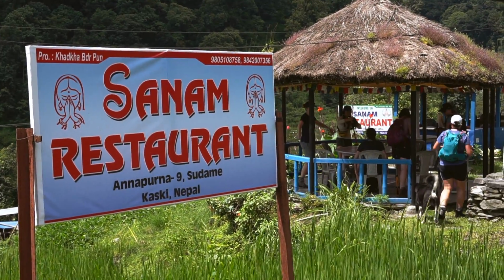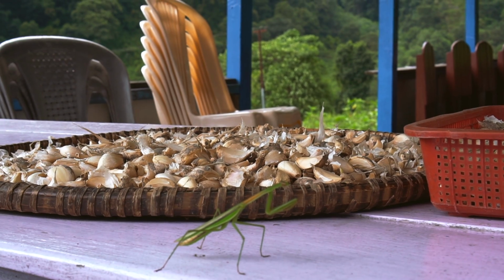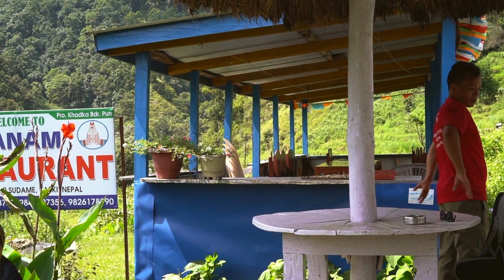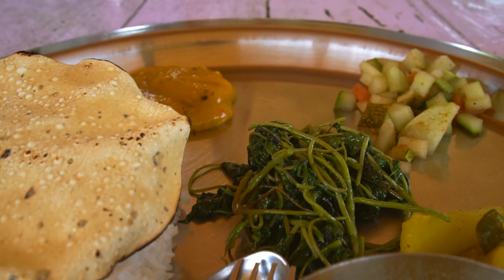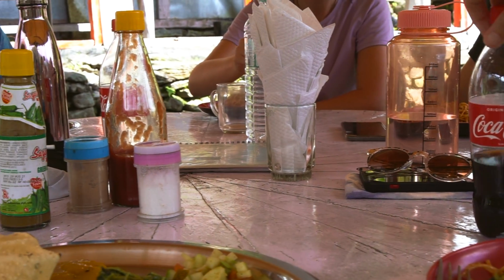Now, all of our meals were not included in the trekking package with Intrepid, so that's something that you will have to budget for. But we found that the food was pretty affordable, and it was always delicious. The portions were huge. On day one, Luke enjoyed the national dish of Nepal, dal bhat, and I enjoyed some vegetarian fried noodles. It was delicious. Then after lunch, we got busy and hit the trail.